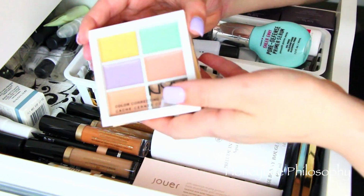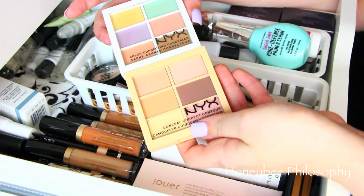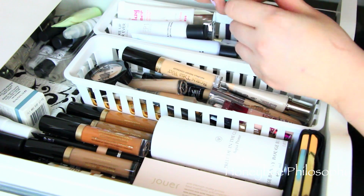I love that. I have two of these NYX color correcting concealers that haven't even been opened. I don't really color correct ever, so I think I am going to give those away. Okay, let's start out with these primers over here.